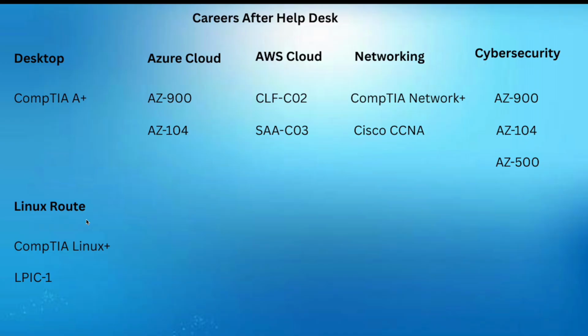A lot of people, especially the young crowd, find this to be boring. But you have no idea the power of Linux in IT. So yes, do consider this. They're very stable jobs. They're very high-paying jobs, by the way. And it's very hard to find Linux professionals out there. So yes, do consider this route. I just wanted to add this in there.